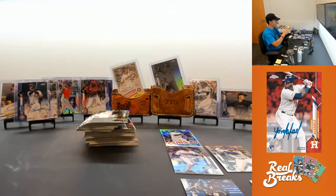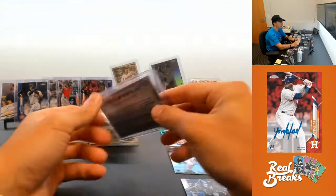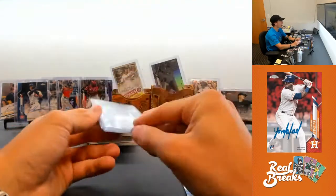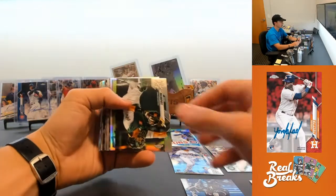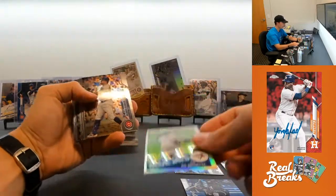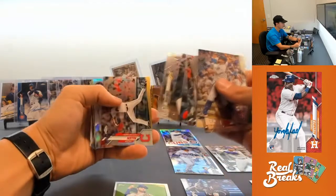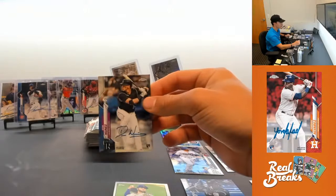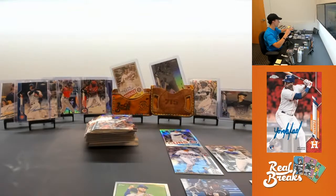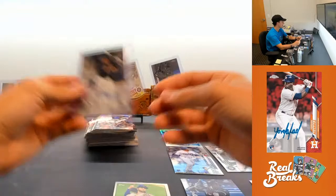Rockies to Jerry Slack. That's a refractor auto out of $4.99. Didn't even realize it was a refractor. $4.99 Sam Hilliard. Might even have a rainbow at this point. Sean Murphy refractor. Bo Bichette base. 1985 insert, excuse me. And Dom Nunez, base auto. Rockies are going to Jerry Slack.